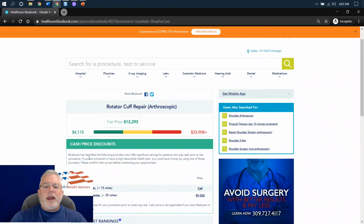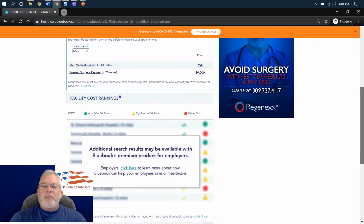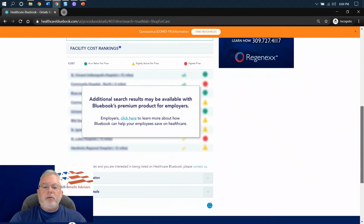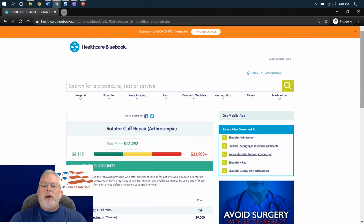When you click on the cash price discount, it gives you more details. They've identified the following providers. If you're uninsured or have a high deductible plan, you could save money by using one of these providers. So it's definitely something that you want to look into. If you were a paid member, you would get additional information as well, but it's a great free tool for you to be able to use.